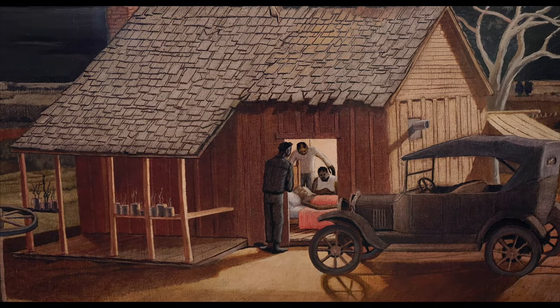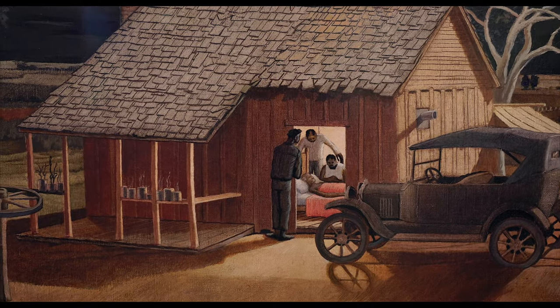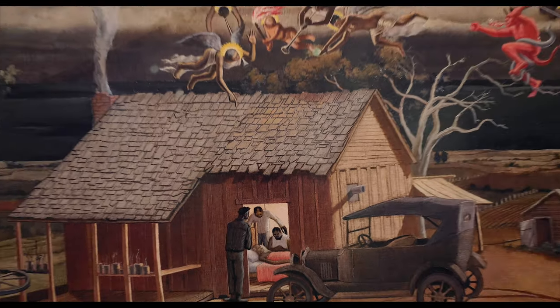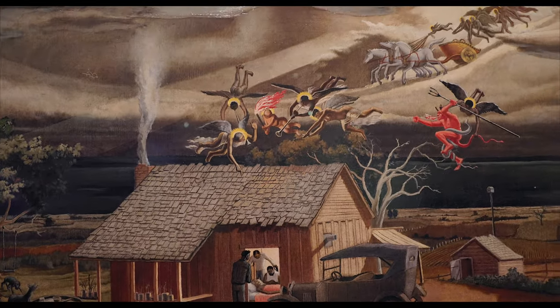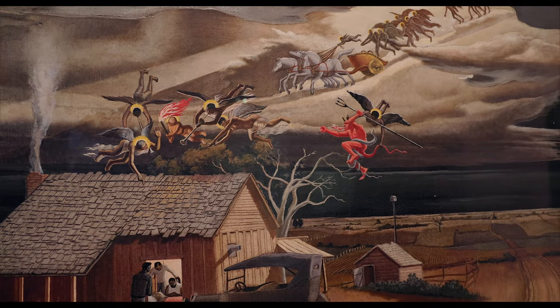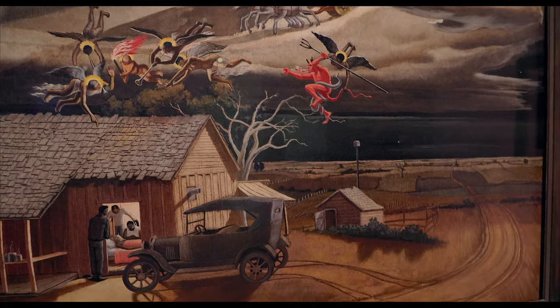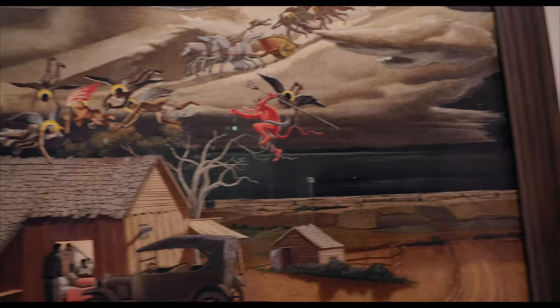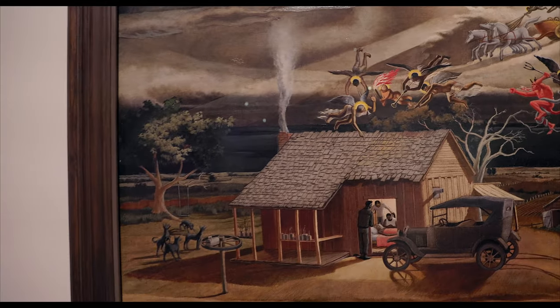This one is basically a depiction of what happens to the soul after you die. You see the guy being dead, and then the angels and demons are fighting for his soul. It's like an old countryside. So cool. Is that an oil painting? Yeah, oil on canvas. It's a really nice oil painting.